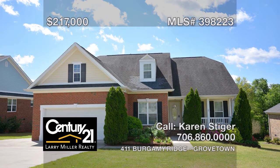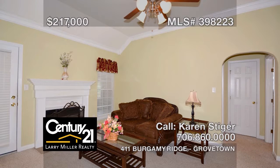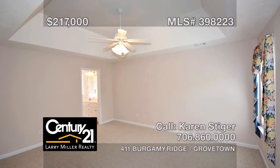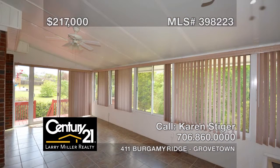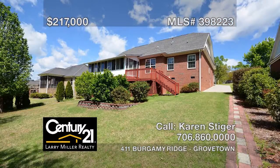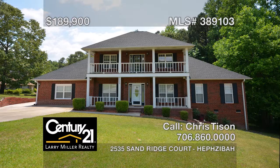This wonderful 4-bedroom, 2-bath home is a technology enthusiast's dream with Cat5e wiring in 2 of the 4 bedrooms. Other features include stainless steel appliances, an owner's suite with a tray ceiling and a lovely attached bath, a cooled and heated sunroom for hours of year-round relaxation, a beautiful covered patio downstairs with a hot tub, plus a fully landscaped front and backyard with a sprinkler system. Call me, Karen Steiger, for the keys to your next home.